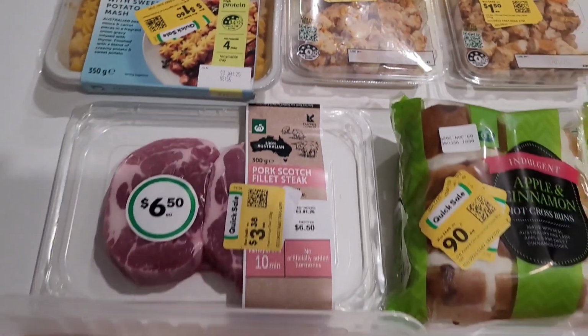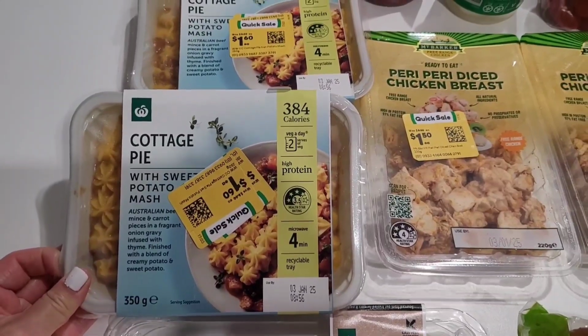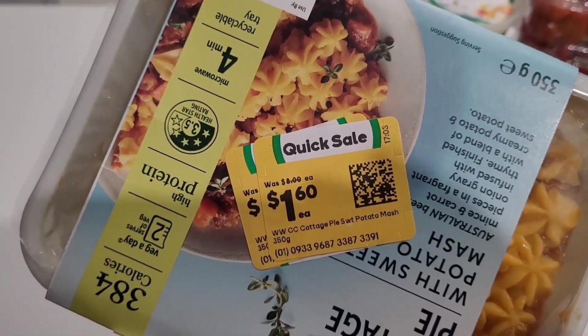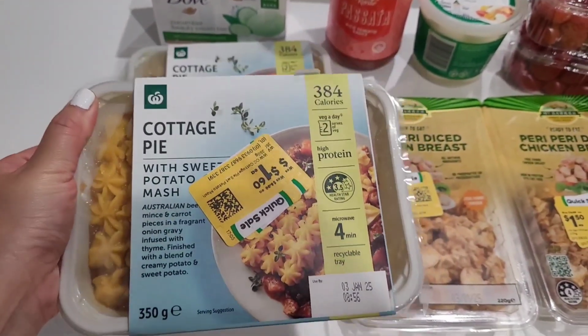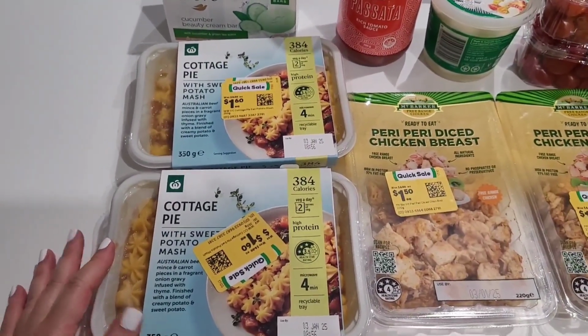And then as you can see here, I've got quite a few markdowns. At Woolies, I grabbed these cottage pies with sweet potato mash. I think it was, let me have a look, $8 marked down to $1.60. So this is great to pop into the freezer for nights where I don't want to cook. That way I can just heat this up. So I grabbed 2, one for me, one for my partner.